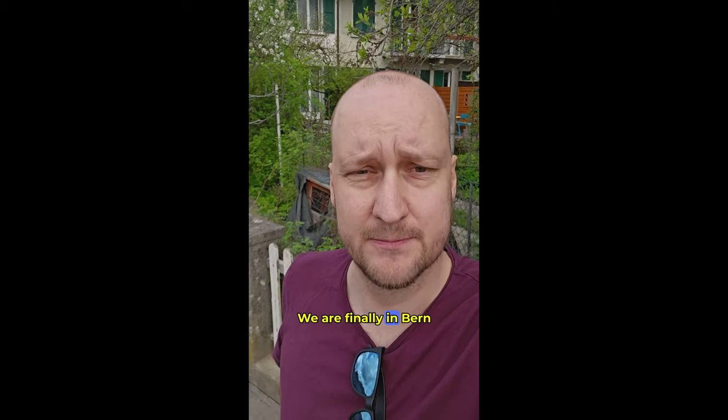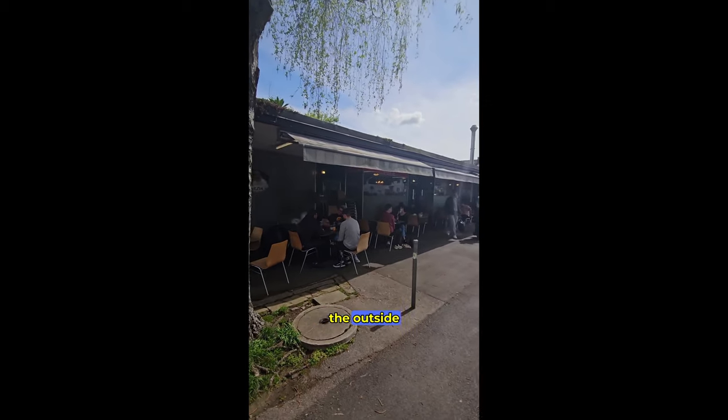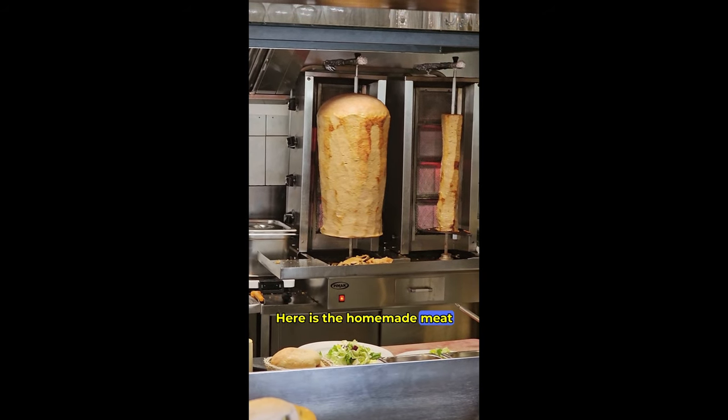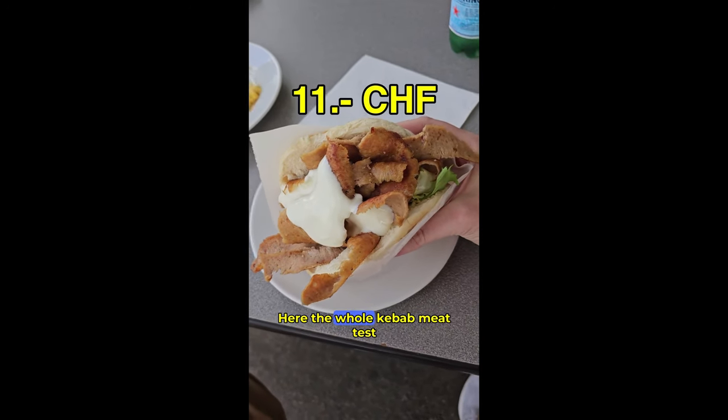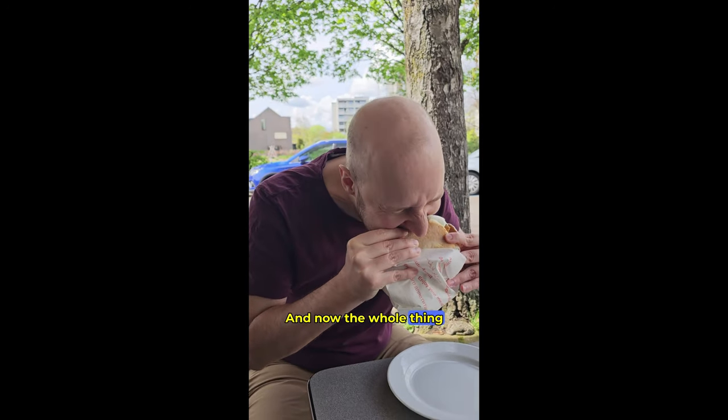We are finally in Bern. You guys said Venezia. Let's go. This is Venezia from the outside. It's located in Bümplitz. Here is the homemade meat. Here the whole kebab, meat test, and now the whole thing.